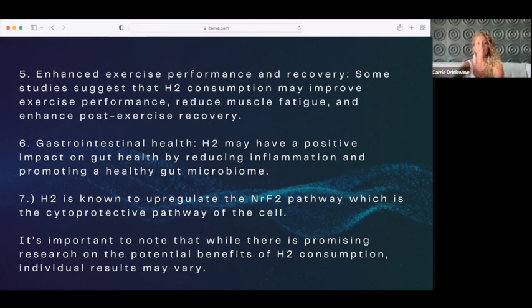Number 5 is enhanced exercise performance and recovery. I can attest to this. I have been powerlifting and doing deadlifts, and I should be so sore the next day, and I'm not, and I don't know how or why. And then I'm like, it's got to be the hydrogen, because I used to get sore. So it's amazing to see, because the hydrogen will go into the affected tissues and start regenerating and moving the lactic acid buildup out, because that's what it does, it continues to neutralize and detoxify the cell.